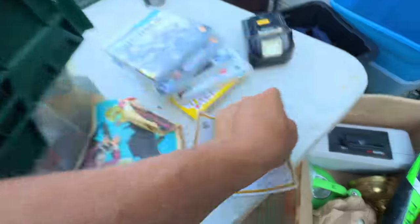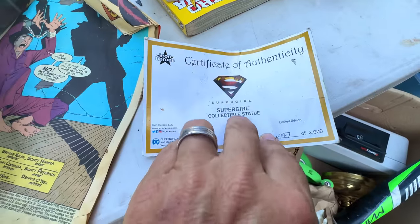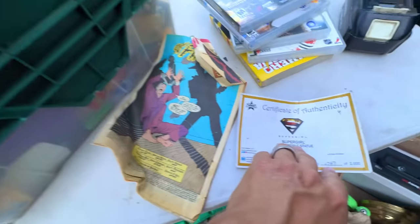Ooh, what's this? Certificate of Authenticity, Supergirl. Wait a second, guys. Are you guys thinking the same thing I am? Already when I was pulling the stuff out of here, I was thinking to myself, this is like that Junk-A-Lance locker I got earlier this year, because stuff is just falling down as I'm pulling it out. And that guy was into Supergirl. Like, really, really into Supergirl.